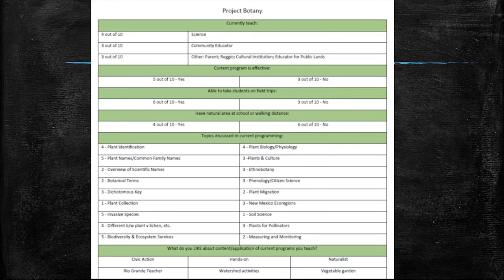So we did a survey of many of you that signed up for this webinar in the form of a questionnaire, and we found out some really interesting statistics of who teaches what, where you guys are from, whether you're a community educator or a parent or a religious teacher or someone from a cultural institution or public lands, as well as science teachers in the classroom.